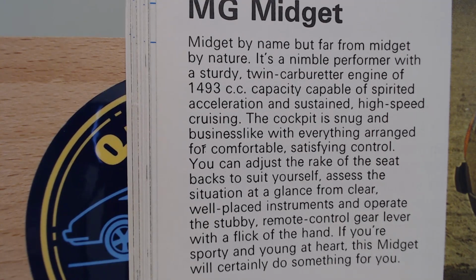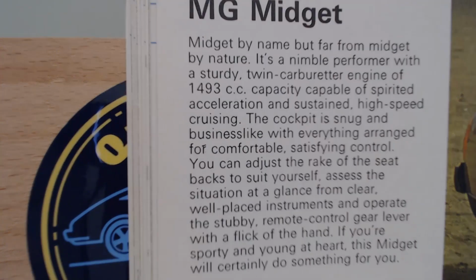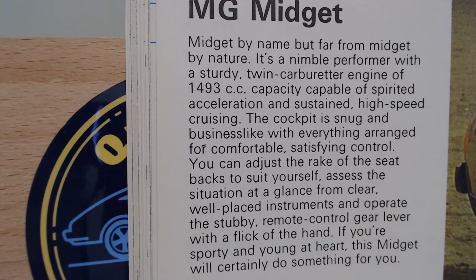So we start off with the MG Midget, midget by name but far from midget by nature. It's a nimbler performer with a sturdy twin carburettor engine of 1493cc capacity, capable of spirited acceleration and sustained high-speed cruising. The cockpit is snug and businesslike with everything arranged for comfortable, satisfying control.